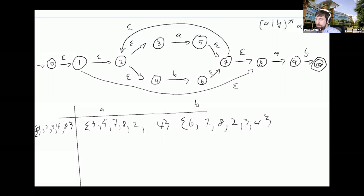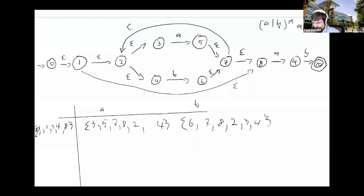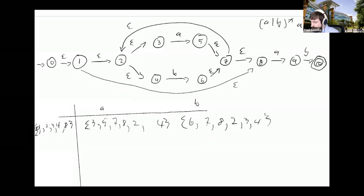So that's how we got the other one. You see the procedure in the slides, and you can look in the Dragon Book or other slides. Yeah, 7 back to 2. You just have to walk through this. The order of the set doesn't matter. Sets in the math definition are unordered, and that doesn't matter here either.